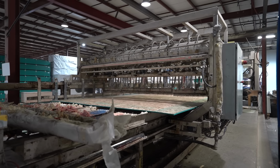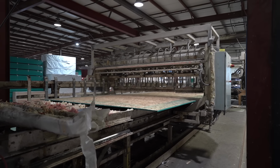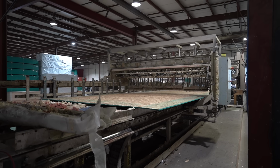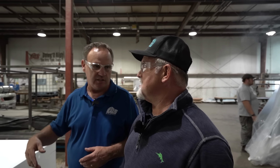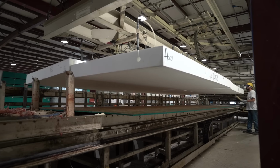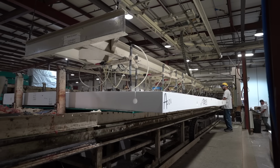From the time we start putting glue on it, we have 7 minutes to get it into the press. It'll stay in that press for about 18 minutes, and then we'll kick it out the other side. We have 3 tiers on there, so after we make this one, it'll lower down and we can make the next one. So you don't have to wait 18 minutes. We don't have to wait, we can almost continuously keep going.